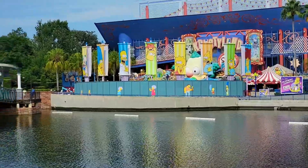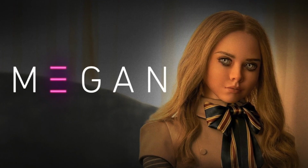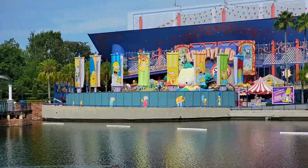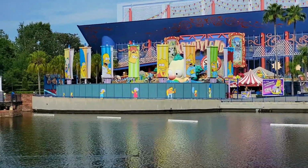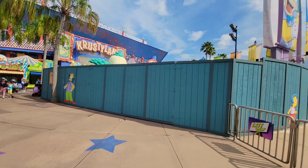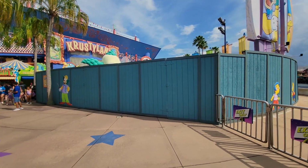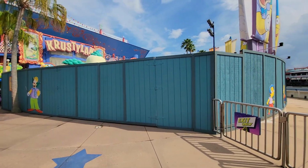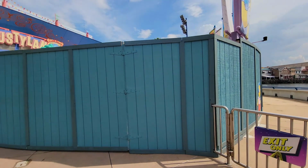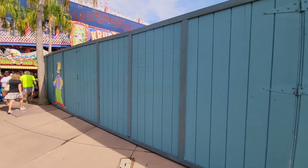Another rumor is that there's going to be a roaming horde of Megans from the most recent doll horror flick, M3GAN. And that is rumored to be in the Simpsons area. And part of me wonders if that's why this path work over here has been taking so long. If there are going to be team members dressed up in costumes running around this area, they need to make sure that the pathway is properly done, that it's not cracked or unlevel. So part of me thinks that they have been taking so long in doing this area to prepare it for Halloween Horror Nights.